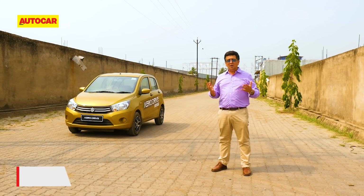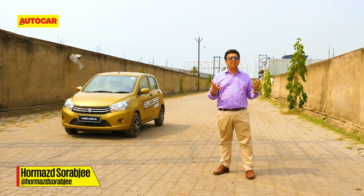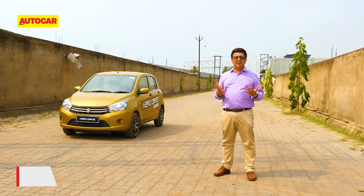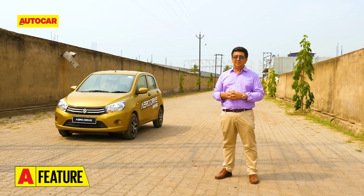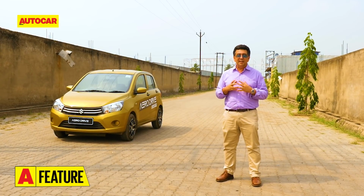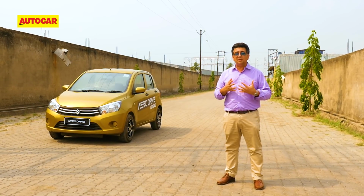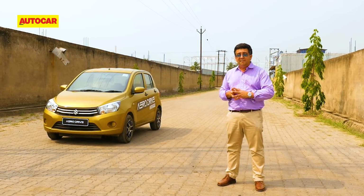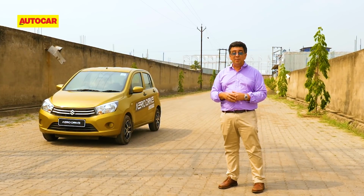So this looks like a bog standard Maruti Celerio, and here I am in this nondescript half-finished private industrial estate on the outskirts of Calcutta. Not a special occasion, is it? Completely wrong. This is a very special occasion. In fact, I am about to drive possibly India's first autonomous car. Yes, that Maruti Celerio drives on its own, and I can't wait to be driven.